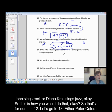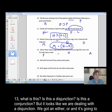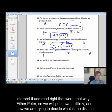Let's go to 13. Either Peter Cetera sings ballads and Jackson Browne sings folk rock, or AC/DC, we'll use A for that, sings heavy metal. So first of all, you've got to read this on 13. What is this? Is this a disjunction? Is this a conjunction? But it looks like we're dealing with a disjunction. We got an either-or, and it's going to interpret and read right that way.